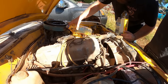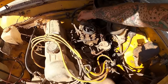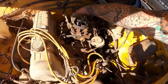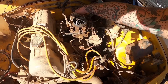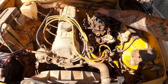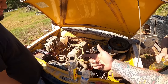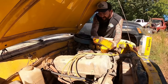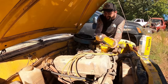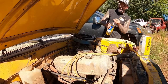Where's the throttle? Oh yeah, it's a little throttle cable up to the back side. Go ahead, Slick. She had a little tick-tick to her somewhere. But she ran for no more than what we did. I'm gonna keep her going. Flooded her. Boom!